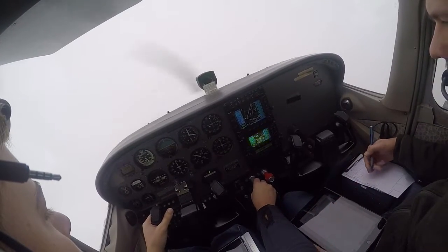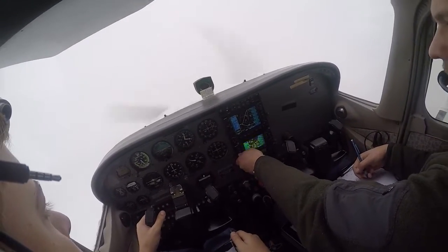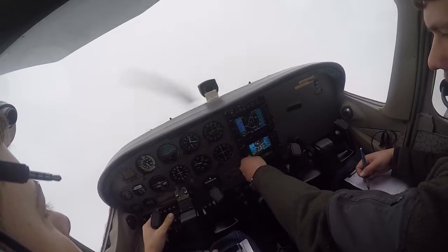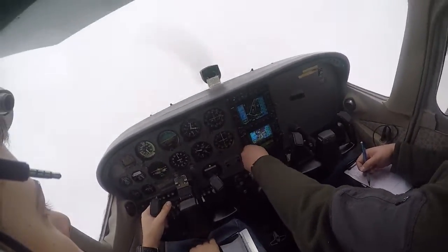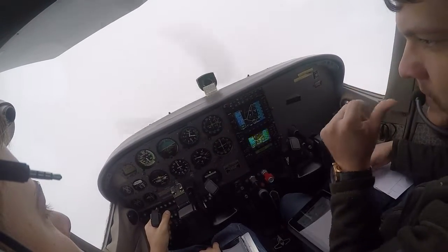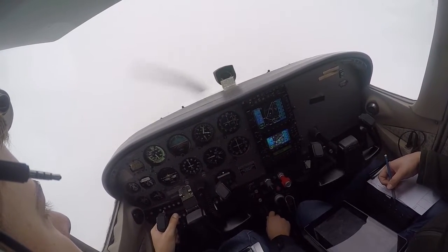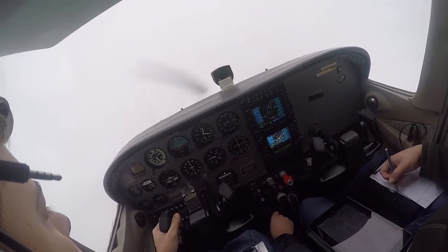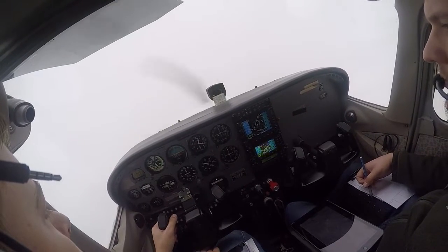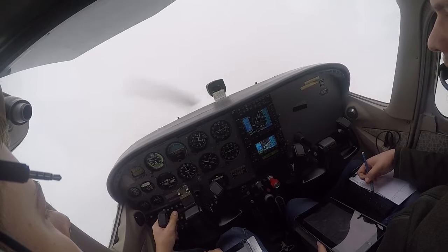November 0, X-ray, Papa, descend and maintain 5000. Air Shuttle 6342, proceed direct to music. Direct to music, Air Shuttle 6342. Charlie Golf, Lima Mike, India, contact Houston Center 134.8. Watch that altitude. 134.8, Golf Lima Mike, India, thanks for your help today.